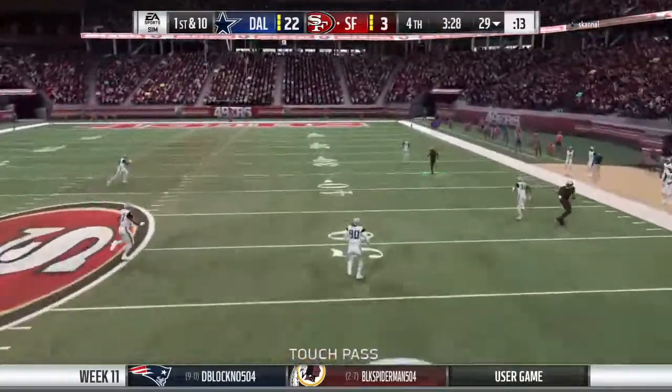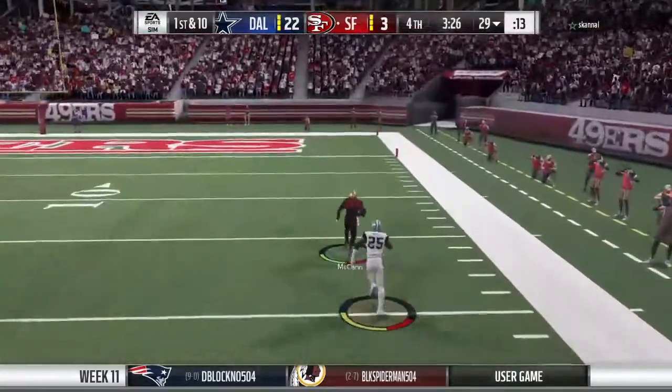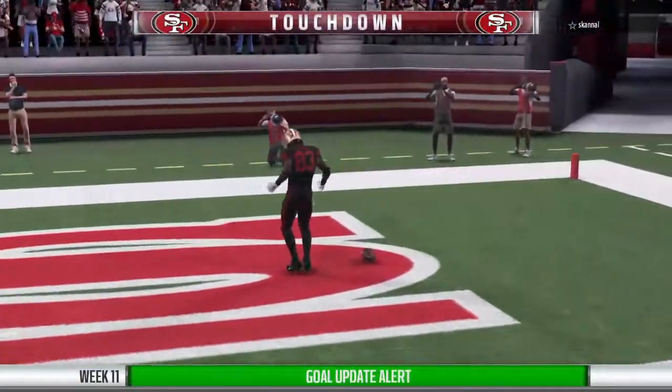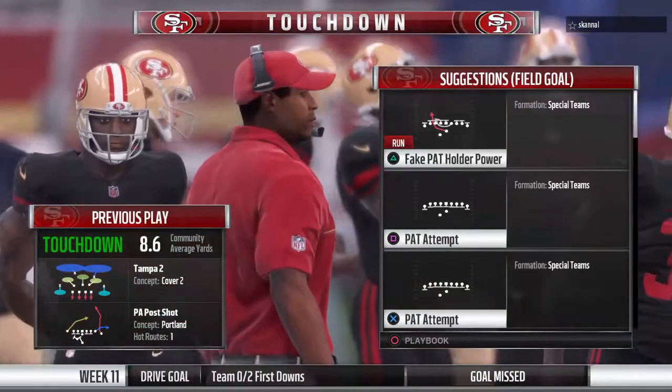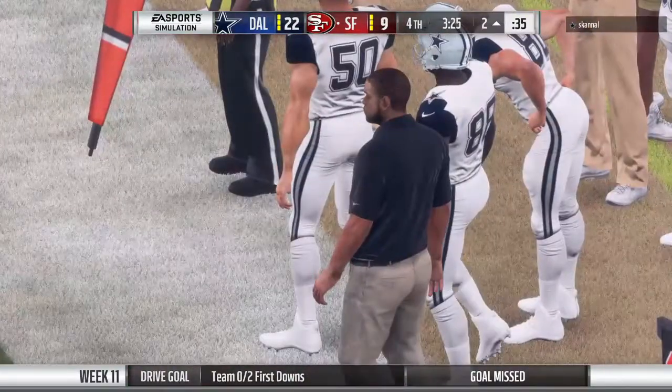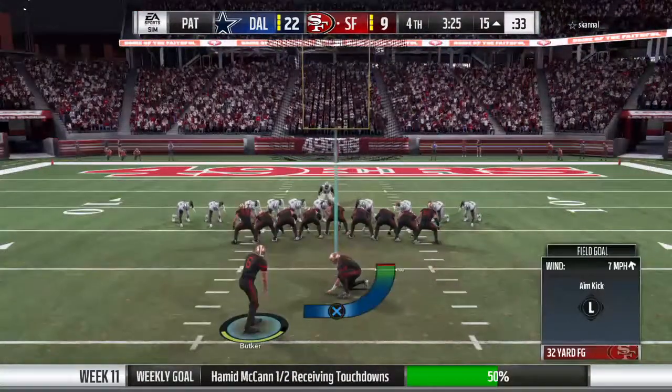He's going to let it go again. And this is caught at the 20. Touchdown, 49ers. Touchdown of the season. And the 49ers get a score closer.